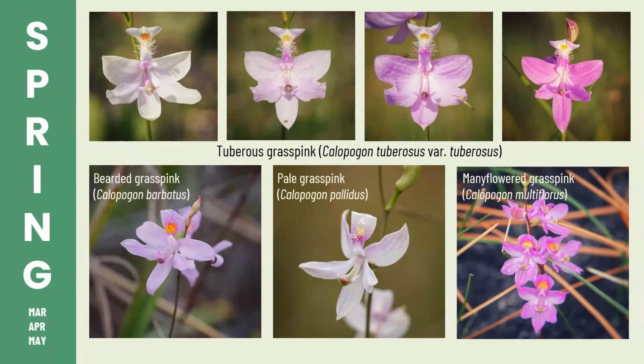It doesn't get, I don't think, quite as bright, but you do see this really pale one. I'd say a lot of the pallidus we see are more towards that last pinkish tuberous grass pink. So yeah, it's really cool that we have a forest where you can see basically all of Florida's grass pinks.